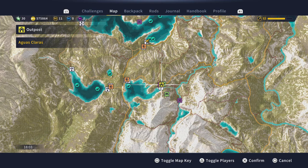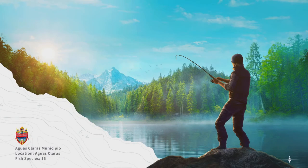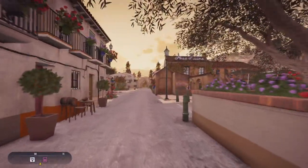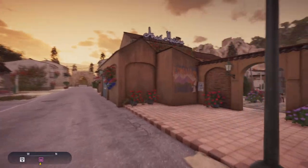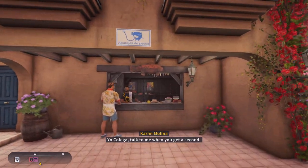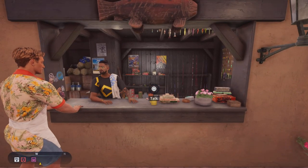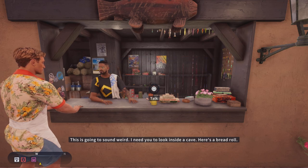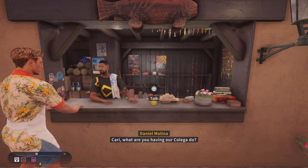Welcome back to another video of Call of the Wild Angler, and this is the last and final mission for the rod, reel, and lure on Aguas Claras in Spain. Once more, you have to come back to the main outpost where the guys are at to get the last mission, Lucia's Day. After getting the mission, it will lead you to a cave, and once you're in it, it's going to ask you to fish and explore different parts of the cave, and it's pretty simple.